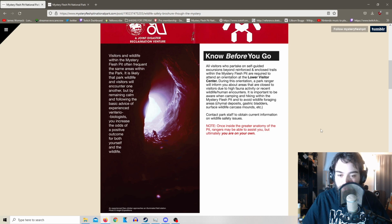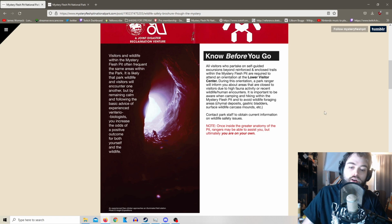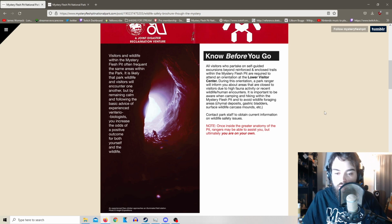Gastric bladders, surface wildlife carcass mounds, etc. Contact park staff to obtain current information on wildlife issues. Note, once inside the greater anatomy of the pit, rangers may be able to assist you, but ultimately, you're on your own.